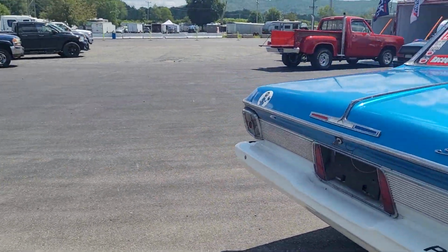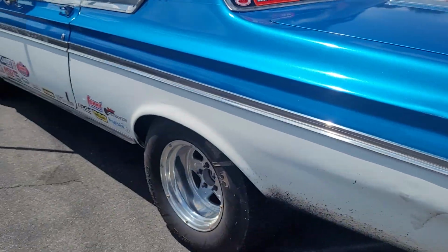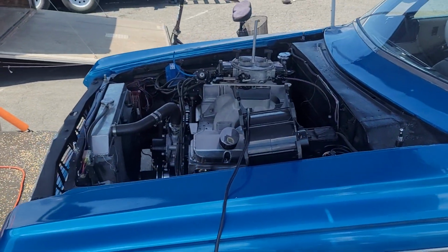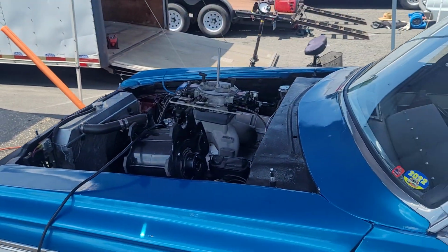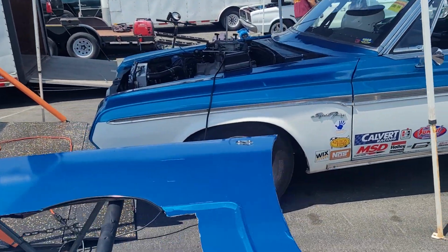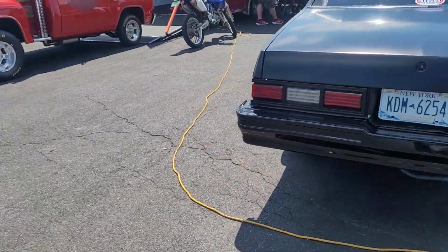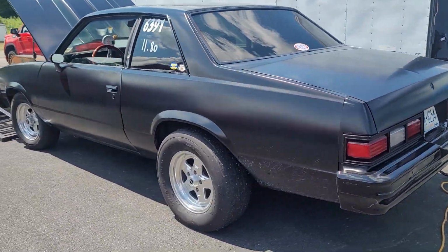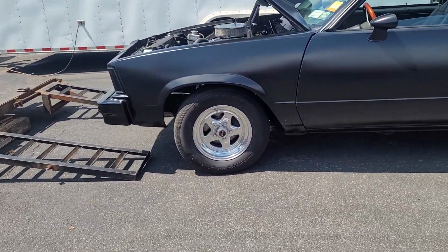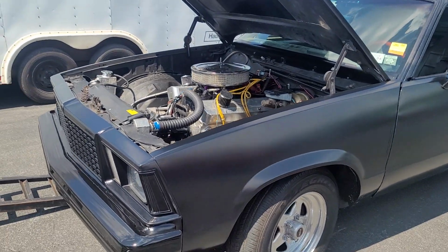Oh man, check out this monster right here. Beast. Oh, you're right there, dude. There you are. Yeah, I gotta get the G-body though, because G-body or nobody. Gotta get the G-body Malibu. Oh yeah. Nice little small block.